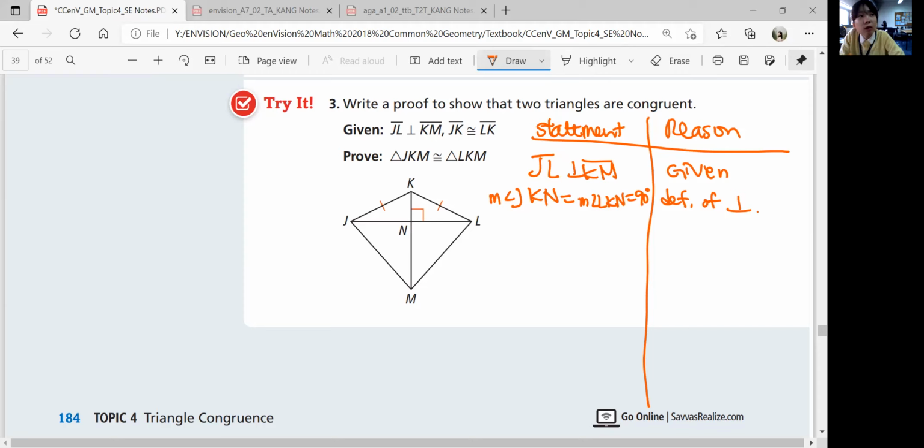And then, what else can we do? We need to prove JKM, this big triangle, is congruent to LKM, another big triangle. So we have a side and we have the right angles. That's all we have. What else can we do? First, we're going to use that KN is congruent to itself, by the reflexive property of congruence.